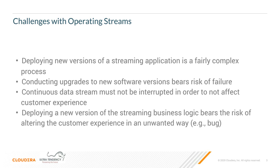Also, conducting upgrades to new software versions bears a risk of failure. I've seen examples where Apache components such as Kafka or Spark Streaming, in newer versions, were buggy, and those bugs introduced regressions to the production deployment that we were maintaining, that were unexpected and that were not there in prior versions. So in order to safeguard yourself against those regressions out of infrastructure components of the application, we also designed the dual Lambda architecture.